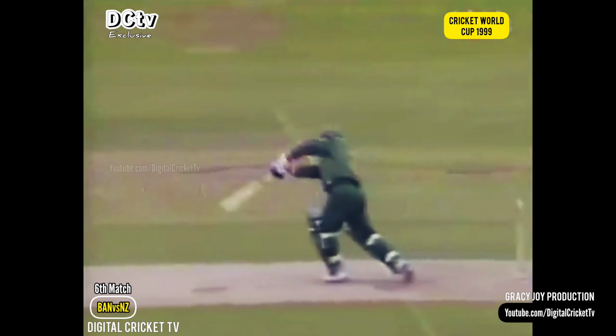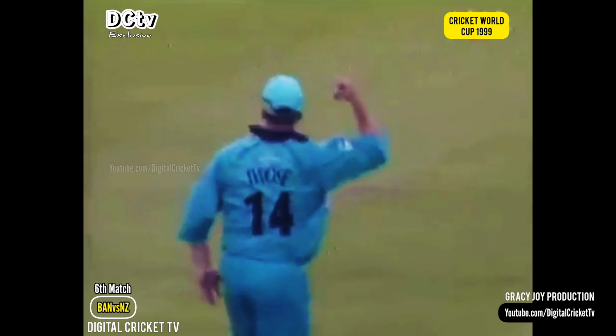And the ball just might have dipped. Yes, the full toss, and a straightforward catch to Roger Twose at mid-off. So Chris Cairns strikes again. He picks up his 2nd wicket. Gavin Larsen's got a couple, and so has Jeff Allott. So 49 for 6. Bangladesh really on the ropes.